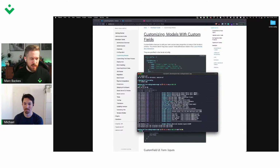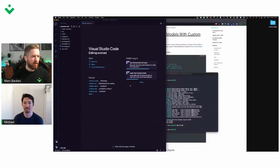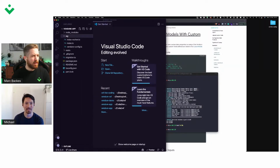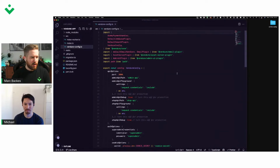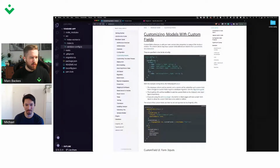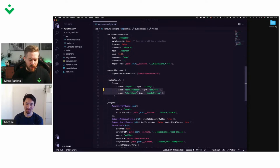Okay, I will just open this up in VS Code. There we are. Make it a little bit bigger. I don't know if maybe I will zoom in a little bit more. Yeah, I know this is usually an issue with live streams. Okay, the config. Yeah, I suppose it's this one, the Vendure config. Here I can already see custom fields. I will just copy this and then customize it for my needs. That's usually what I do. Me too.